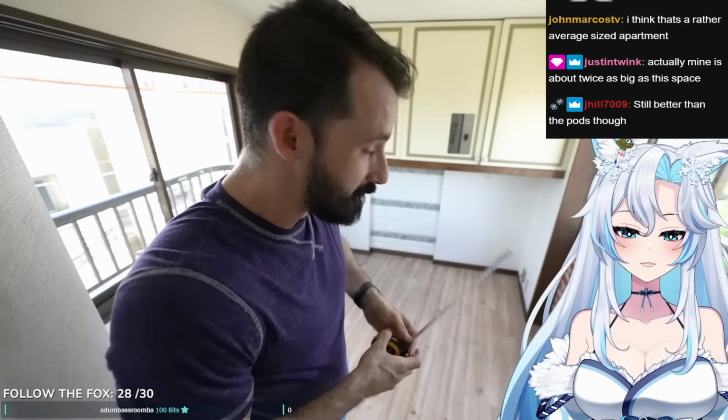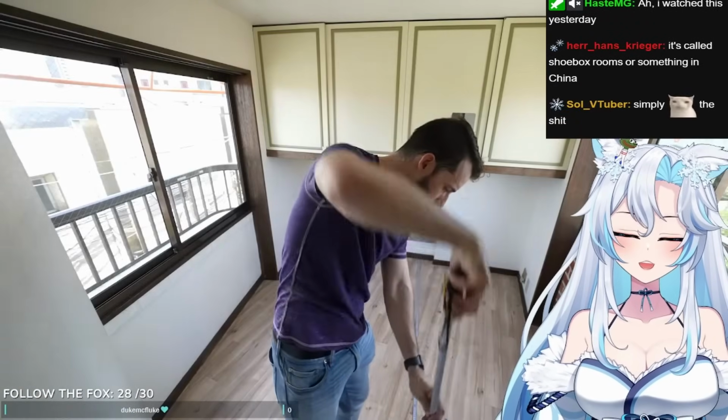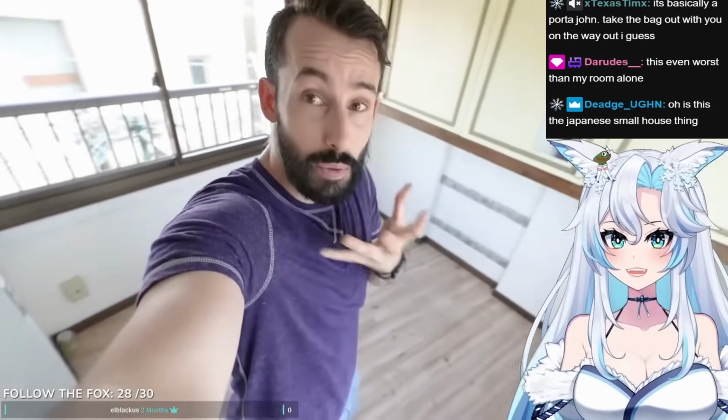Now the floor plan for this says that you're getting over 11 square meters, but I'm wondering how much space you really have. Front to back, side to side, the widest space that you're getting in any direction is just over 2.5 meters. But it makes me wonder where I would put anything.